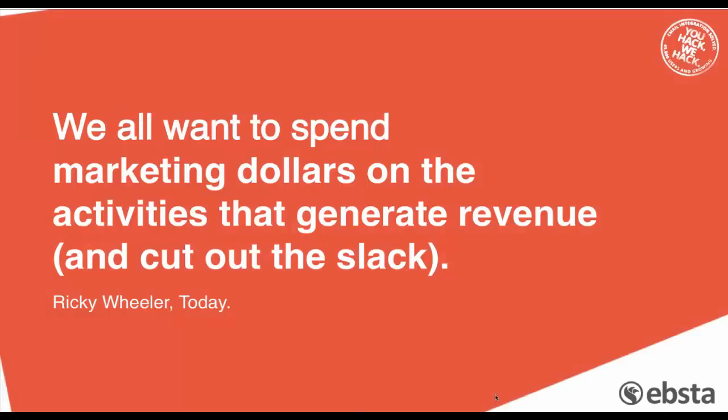So getting onto the subject of today, we all want to spend marketing dollars on the activities that generate revenue. Isn't that true? It's certainly true for me. It's not just about building the most effective marketing campaigns. As marketeers, many of us need some concrete evidence to go to our CEO and say, hey, we need to spend £10,000 doing this event, or we need to buy this software, or we need to do X, Y, and Z, and we need those stats to back up the arguments to be able to invest in the right marketing.